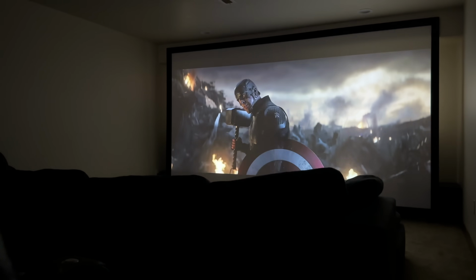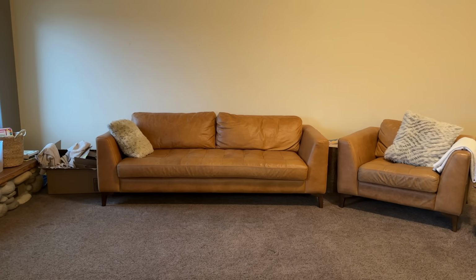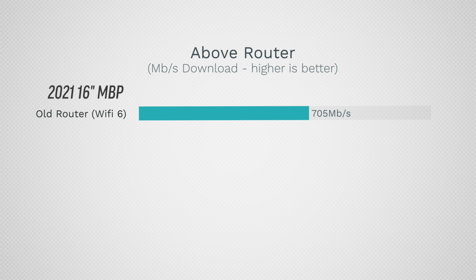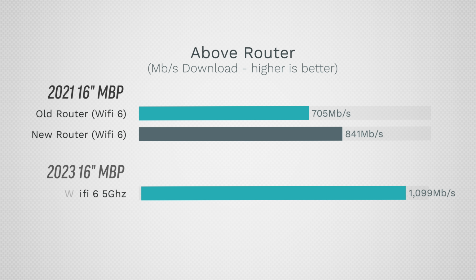Now, I tested 7 different locations throughout my house and my yard, and the first one was in my living room above my actual router. With the old MacBook that could only do Wi-Fi 6, the fastest I used to get was 705 megabit per second. But upgrading to the new router, I actually jumped up to 841. That was nice, but still not gigabit speeds. Now, using Wi-Fi 5 with the new 16-inch MacBook Pro, I got 1,099 megabit per second, which blew my mind because it was even faster than what I'm paying for, and that's without Wi-Fi 6E.